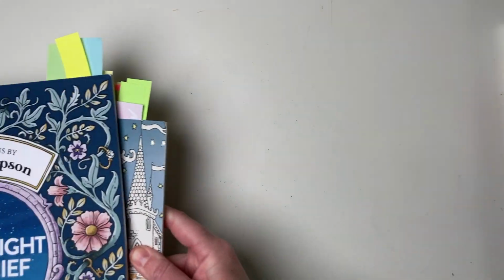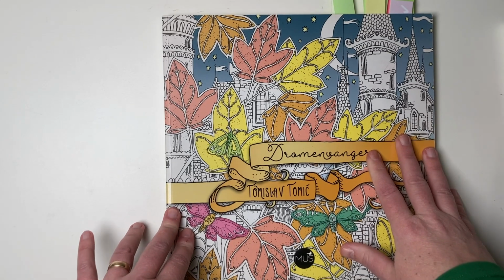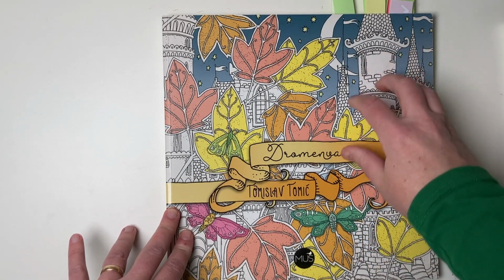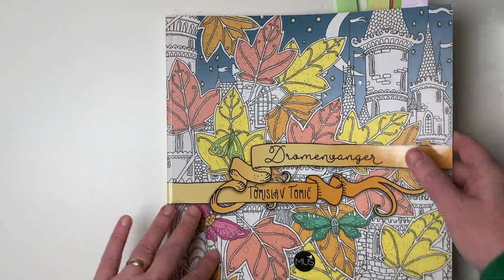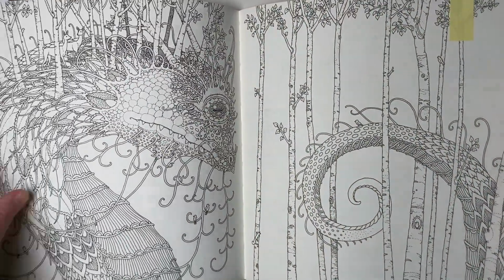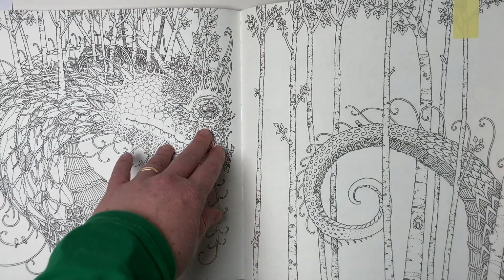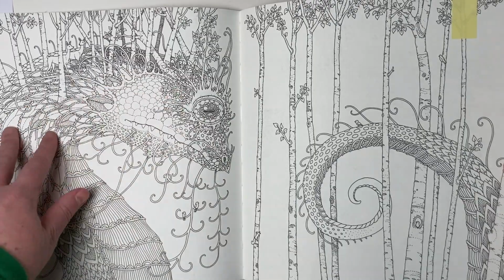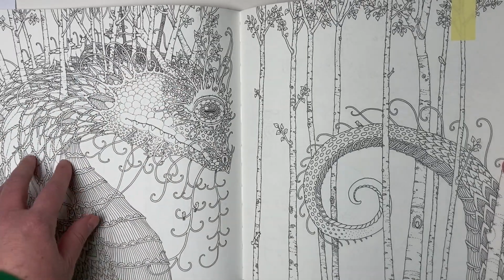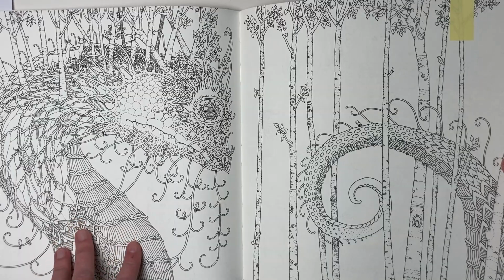Then I have Romenwange, which also has a number of dragons. They are quite intricate, as every illustration is in this book. And they are also drawn in a very special way. They are all like, I don't know, botanical dragons, very floral, very ornamental. I like that a lot.